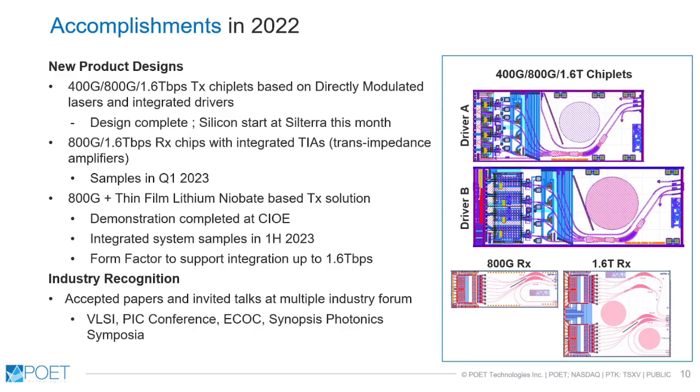So those are the accomplishments that we've had over the course of this year. It's been a very busy year. We predicted that it would be a very busy year. We did have some delays especially on the 400 gig TX, largely driven by the availability of components, in particular the modulator. But we've now solved that, right? We now have two sources of modulators that we have proven work.